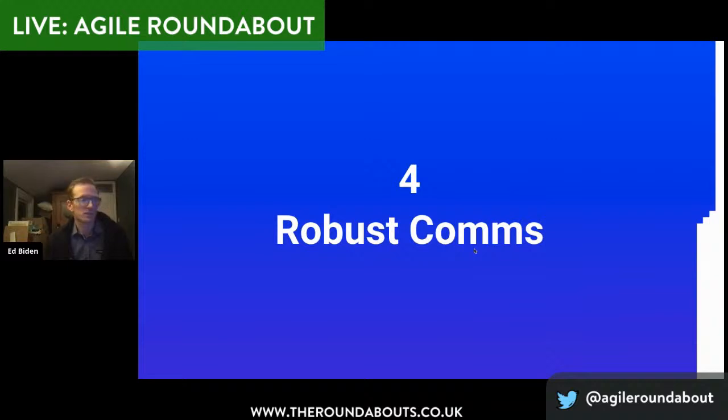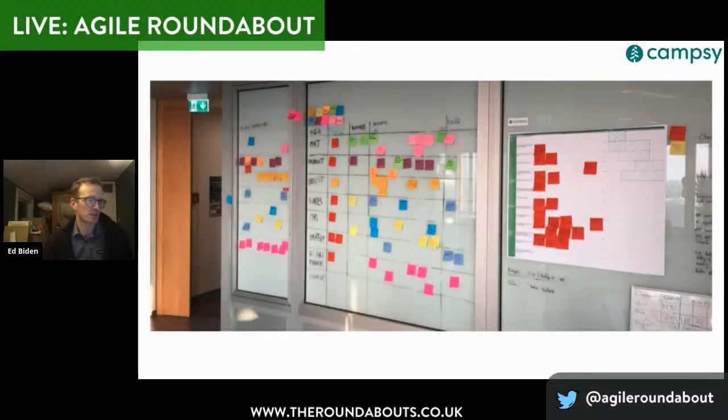Fourth thing, robust comms. Because ambiguity really slows people down, same as lack of alignment, you need to be really clear on what you're trying to achieve and how you're going to get there, but also be really good at making sure everyone knows that you're aligned and what the answers are to questions that come up.